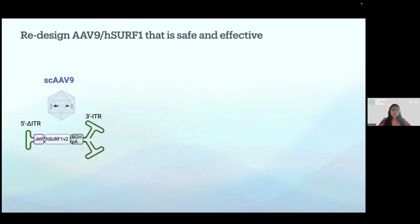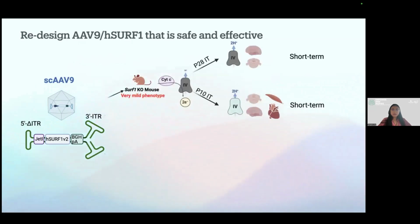And so with all that in mind, we decided to change the transgene expression construct design. In the last 2 years, we demonstrated that with a new construct, we were able to show partially restored complex 4 activity with an early treatment in the SIRF1 knockout mice. However, when we treated the mice later, at postnatal day 28, we weren't able to show a restoration because not enough cells were treated.